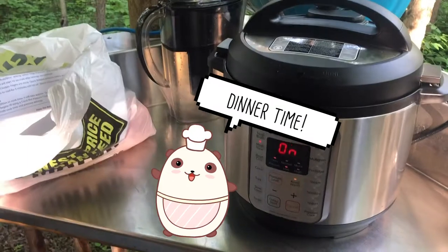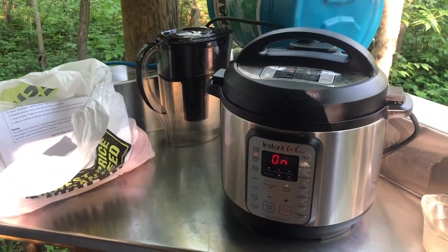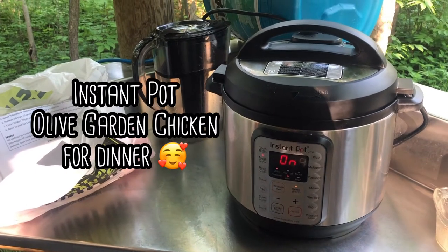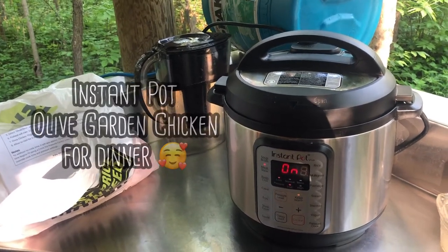Situation. We don't have a stove. We brought the instant pot for our camping and I am making instant pot Olive Garden chicken.